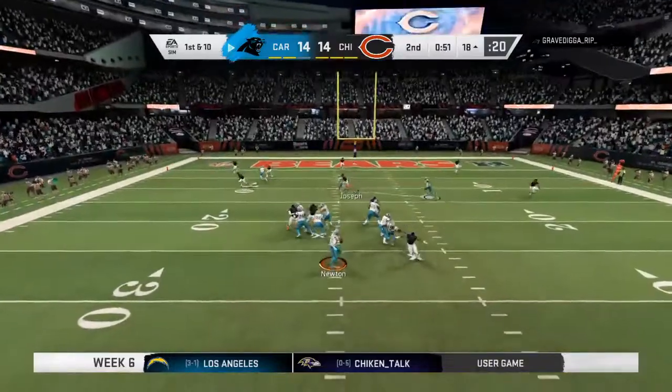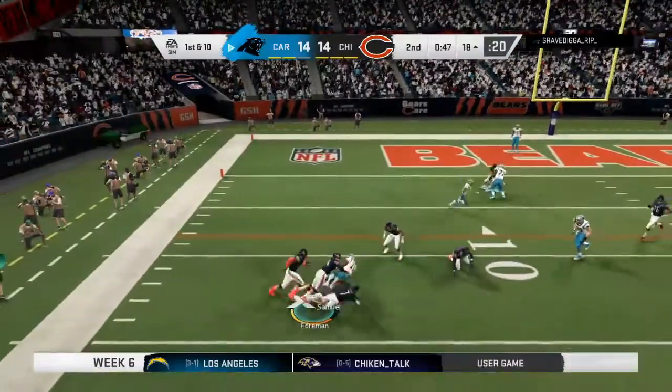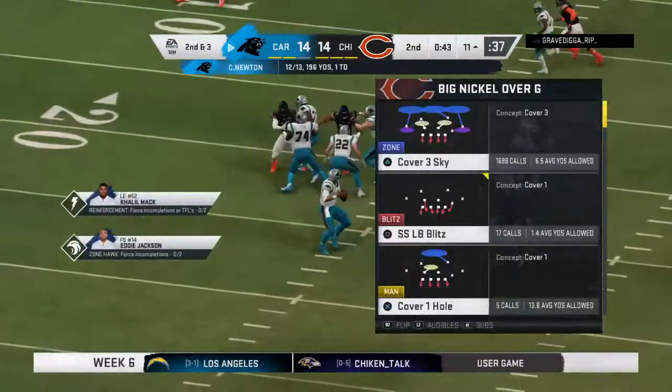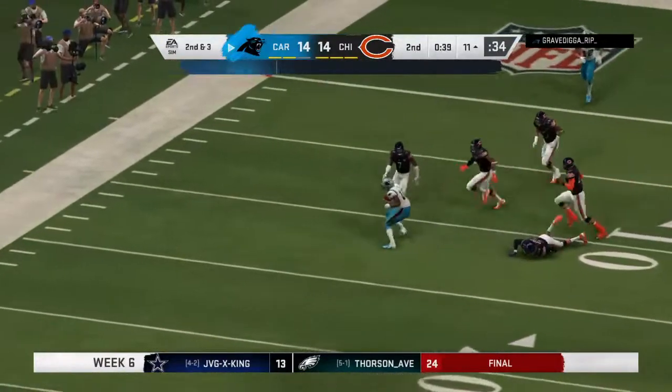From the red zone now, Newton. That's Samuel, caught left side. This carry with the extra effort is going to get him stopped up just shy of the 10. 7 yards, the pickup on the pitch and catch.